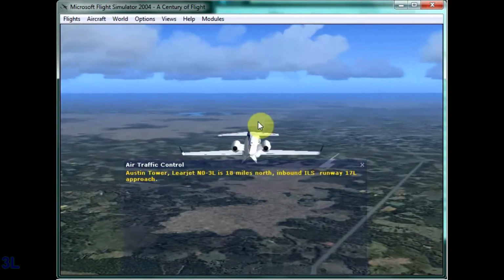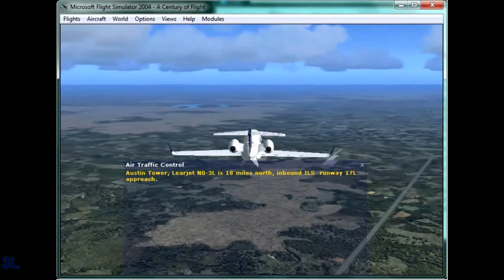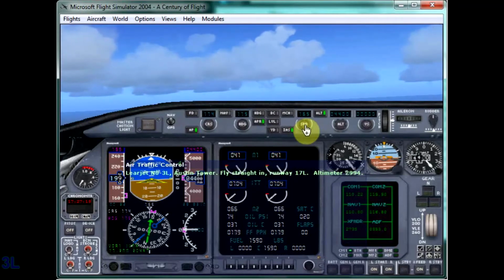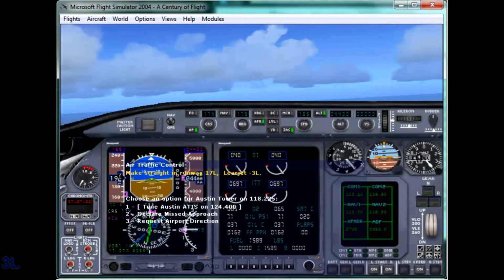Austin Tower, clear head November 03 Lima is 18 miles north. Inbound ILS, runway 17 left approach. Clear jet November 03 Lima, Austin Tower, fly straight in, runway 17 left, altimeter 2994. Make straight in, runway 17 left, clear head 3 Lima.